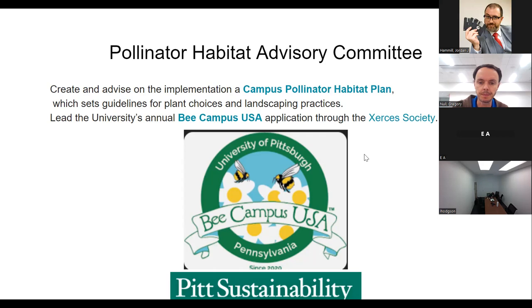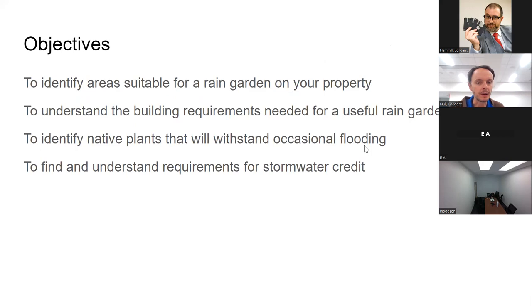The objectives today are to identify areas suitable for a rain garden on your property, to understand the building requirements needed for a useful rain garden, to talk about some native plants that would really enjoy being in your rain garden, and also to talk a little bit about stormwater credits. If you pay a stormwater fee, there may be an opportunity to get a credit or to get a little of that money back. If you have any questions at any time, feel free to put them into the chat, or at breaks we can talk about them then.